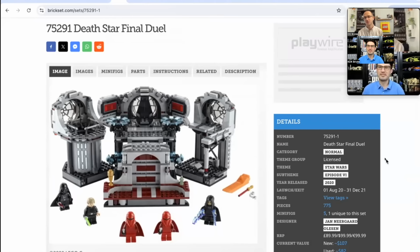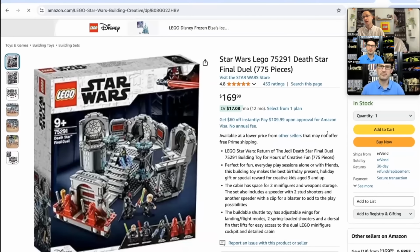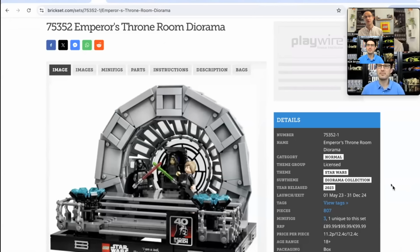Now, 2.5 years ago, at the end of 2021, we had this set retire. 75291 Death Star Final Duel, $100 as well. This was a play set, so it came with 5 minifigures. $100 MSRP. Brickset has it as $107 today, nearly 3 years after retirement. I looked on Amazon and it's up to $170, which is a decent price jump, especially if you got it at a discount, but that's 2.5 years after this set retired. Not very good performance.